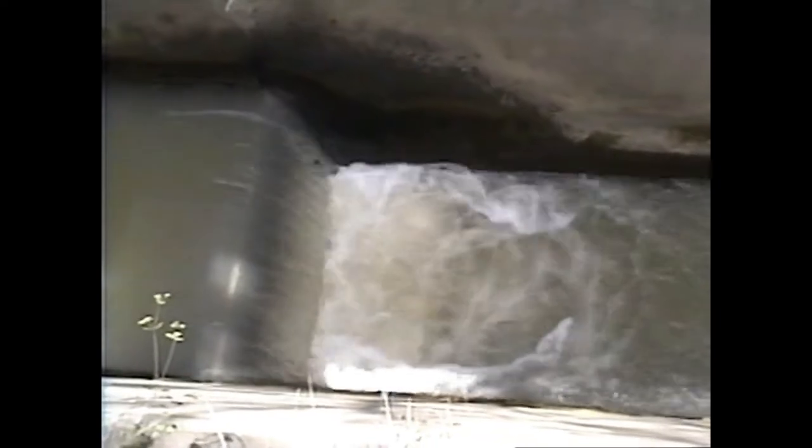Okay, there's part of the fish ladder. Let's see if we see one going up. Right, there's one right over there. Well, look at that, it's trying to go up. I just saw one trying to go up. Oh, there's one trying to make it up. Ooh, nice one.